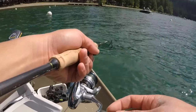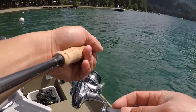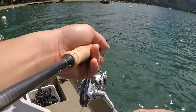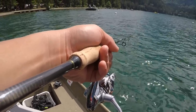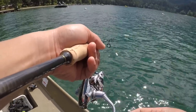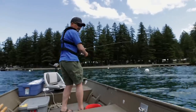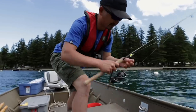Oh, there's a bite. See if you come back. Come on. Damn it, it's not going for it. Oh, there it is, there it is. Oh, came off. It was spinning out there for one second. That fish didn't come back.